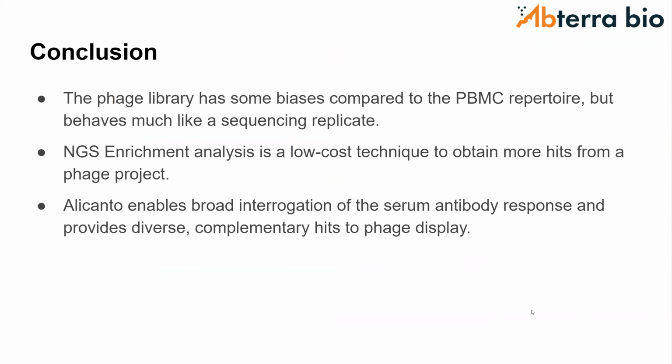So just to conclude, what we found with our analysis is that the phage library that we're using has some biases, but it behaves much like a standard PBMC repertoire. We showed that NGS enrichment analysis is a low-cost way to obtain more hits from a phage project, and you should just be doing it by default, as a lot of experts are recommending. And that Alicanto enables a broad interrogation of the serum antibody response, and it can be very complementary to the hits discovered by phage display, including delivering diverse hits that were maybe not captured through that orthogonal method.